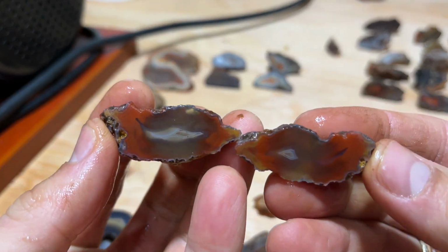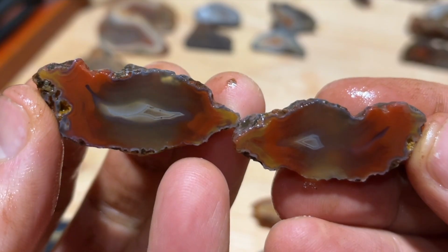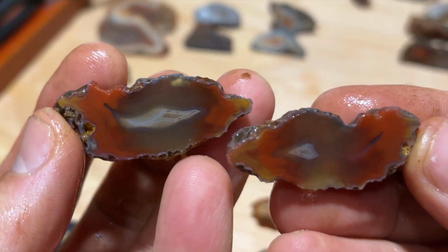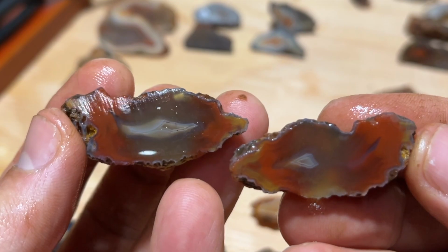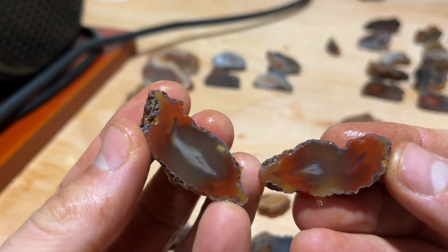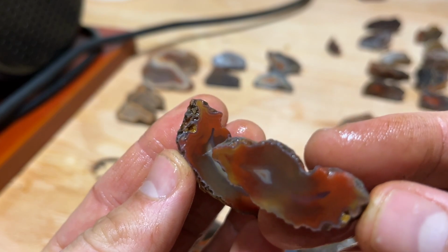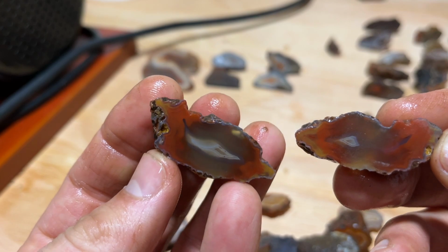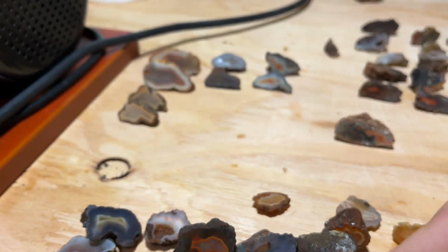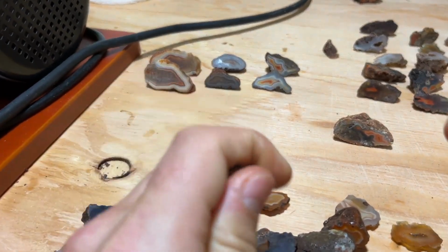Look at that. Look at the colors in that agate. Man, is that thing incredible or what? That is just stunning. So cool. And you can see too, there is banding very subtly even inside of that, what looks like just kind of like a consistent orange color. There's actually fortifications in there. Super cool. All right, these last four are probably the best four.